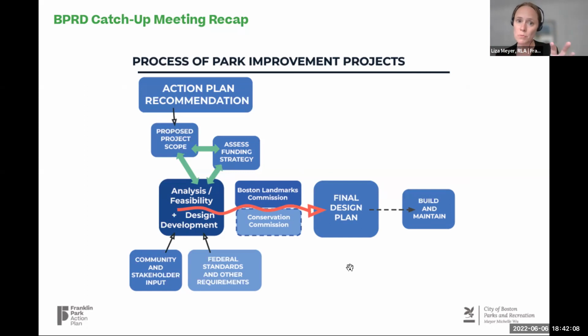So what happens is any number of the projects that are recommended will have a rough scope that comes out of the action plan. And we will work to understand how we could fund those improvements and what the specific project scope should be and what the funding sources should be early on. And then eventually we will have a project that's in our project list and staffed within the Parks Department that we can move forward with. We then hire a designer and work on developing that idea, doing additional analysis, additional design work.